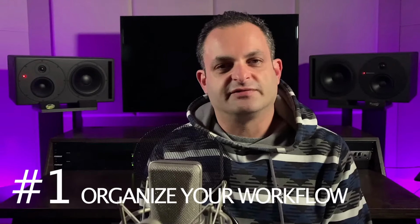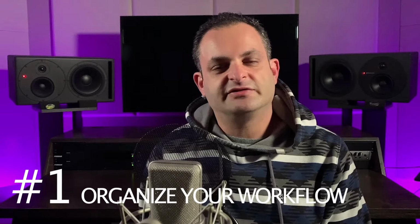Now let's chat about 9 top tips to improve your music production skills. Number 1, organize your workflow. What I mean by this, as you start to produce tracks consistently, you're going to develop a workflow that eventually becomes you. It's very good to make this workflow organized and efficient.